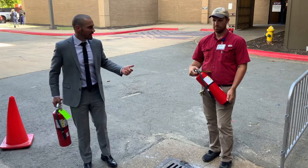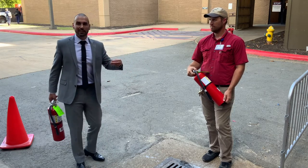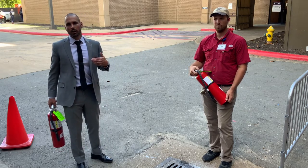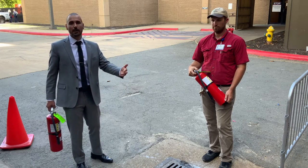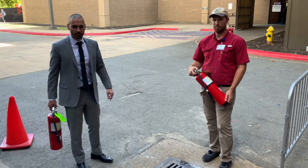We fixed it the same day, but when you're doing your monthly extinguisher checks, one of the things that we actually have on our RPM is that we check that year just to make sure that it's been done, that the punch is within the last 12 months.